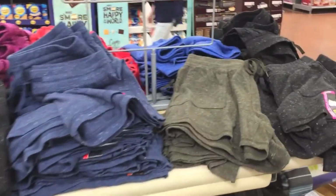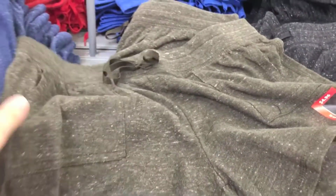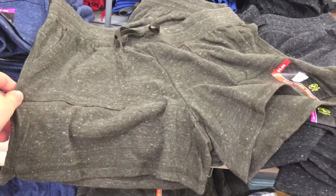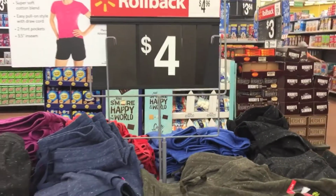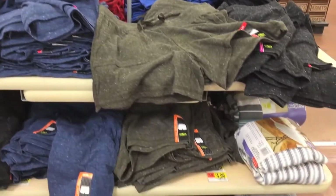I also have these shorts in a pink color, but I like the army green. I might have to get these. They have pockets, and it's an adjustable waistband, and they're on sale for $4. Can't beat that, and they have a ton of different colors.